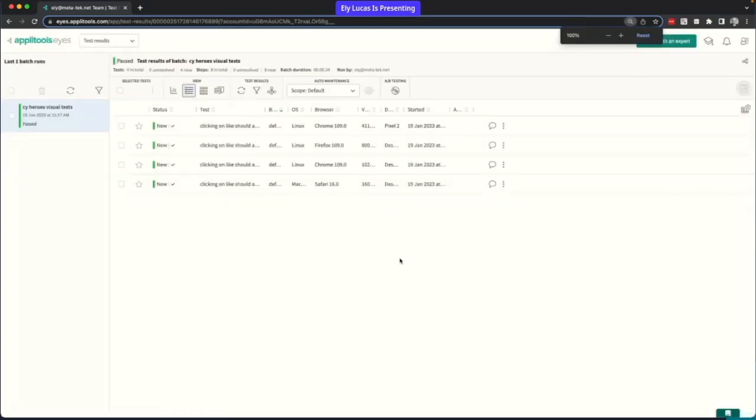And you might think, well, we only had 1 test that we wrote, but remember we had 4 browsers. And so each test is run once per browser configuration we specified, hence the cross-browser, cross-platform testing. And you can even see the browser names, Chrome, Firefox, Safari, or if you expand the device, you can see if it was a desktop device or a mobile device like that Pixel 2 there.